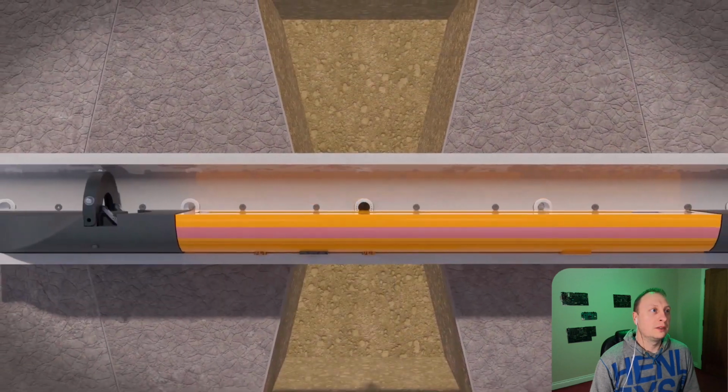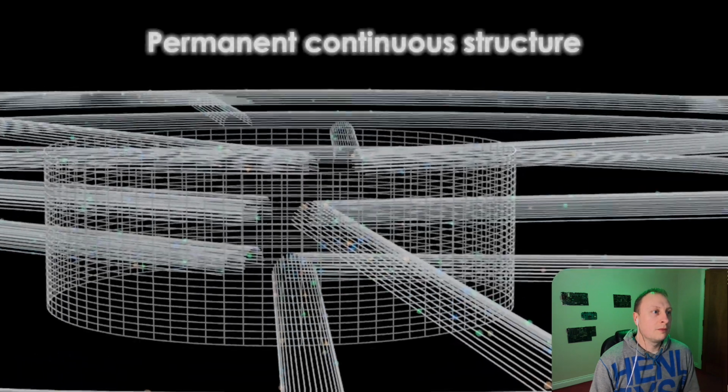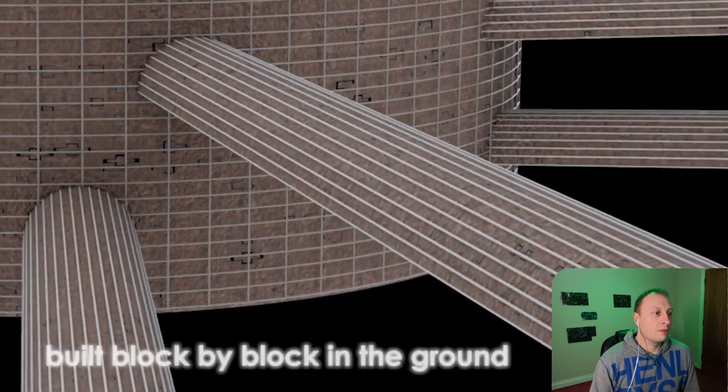These are filled with suitable construction material, so that blocks can be cast side by side to create a permanent, continuous structure. In this way, 3D structures are built step by step and block by block in the ground.